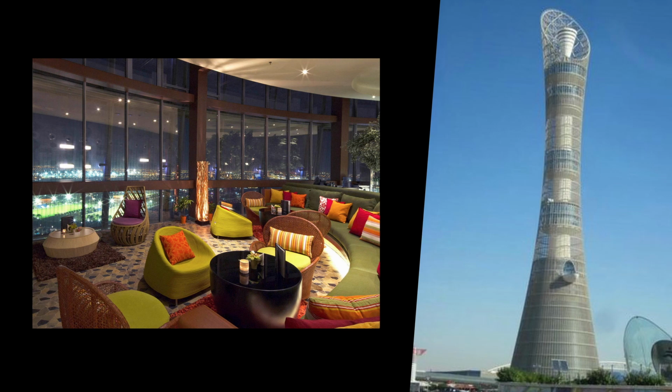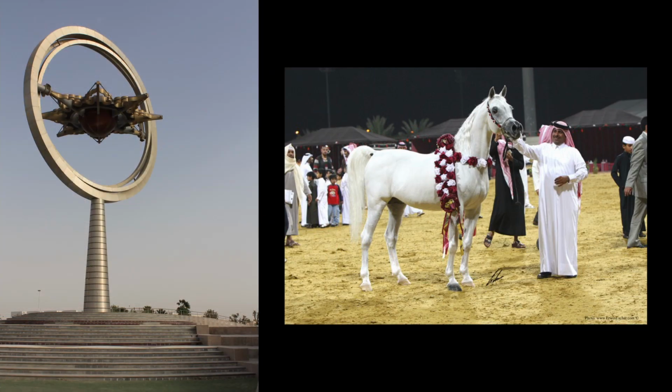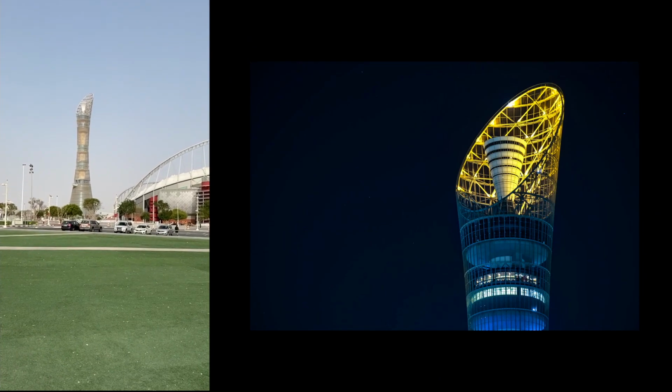The cultural significance of the building comes from a more historical root, as the Emir of Qatar will be riding a horse up the building to light the torch himself. Therefore, a spiral ramp has been cleverly constructed which will carry the horse to the roof of the building.